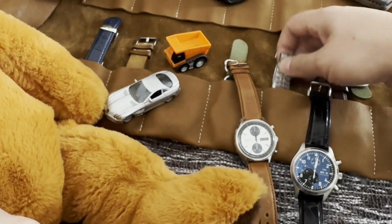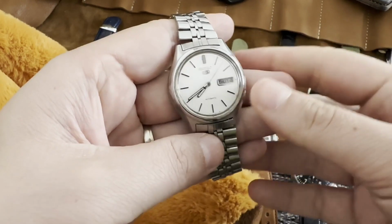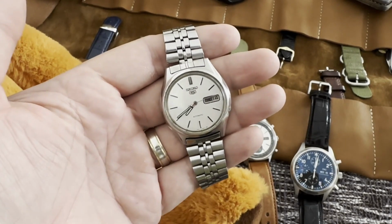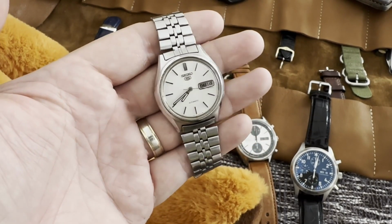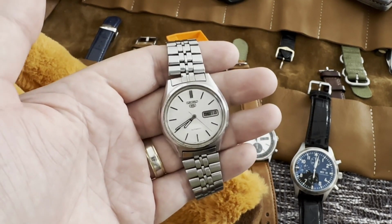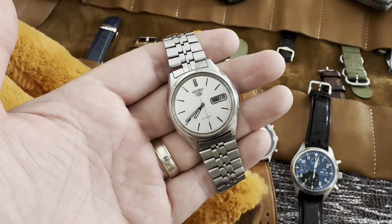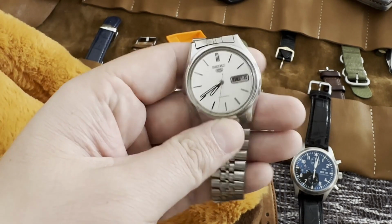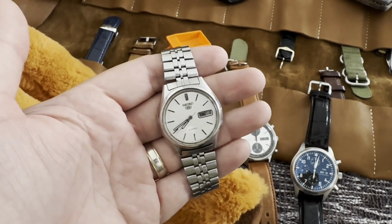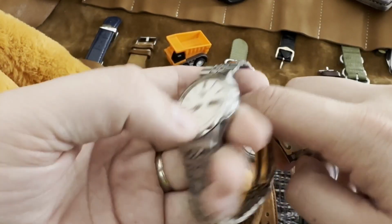What else do I have? This is the Seiko 5. This is my first automatic watch, and this watch got me into watches, and I got into researching and learning about watches, and that's how I learned what an automatic watch is. My father gave this watch to me, and my father passed away, and now this watch means even more than ever. And actually I'm gonna wear it today.